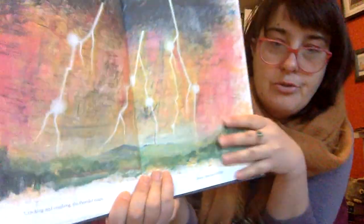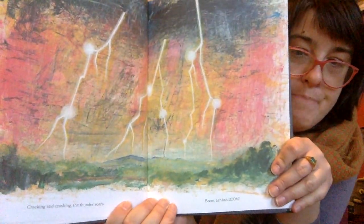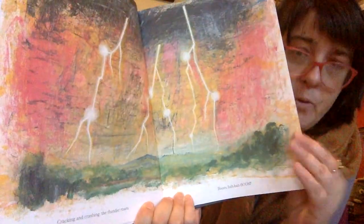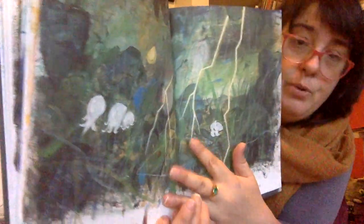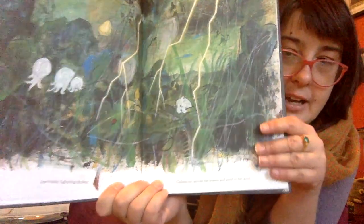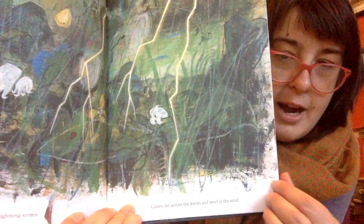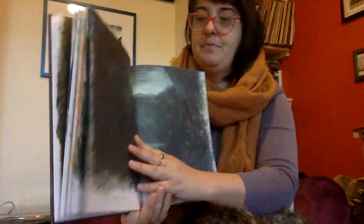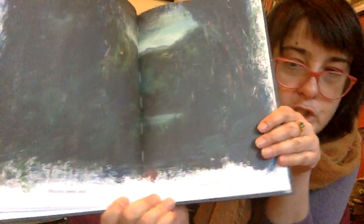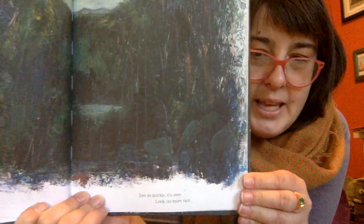Ooh, there's a cracking and a crashing and a thunder roars. Boom, ba, ba, ba, boom. Boom, ba, ba, ba, boom. Inevitably lightning strikes, crash, and colors run across the leaves and swirl on the wind. Whoosh, swish, swash, swish, swash, all the sounds. And just as quickly, it's over.